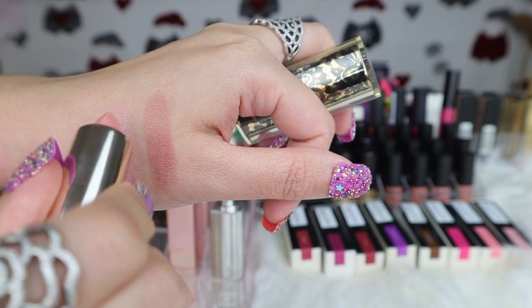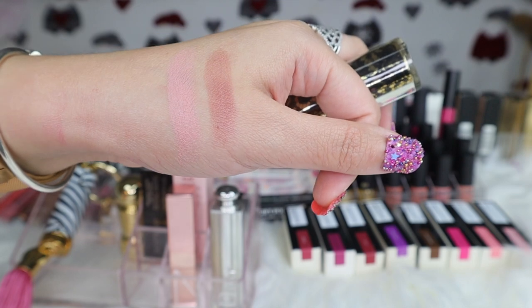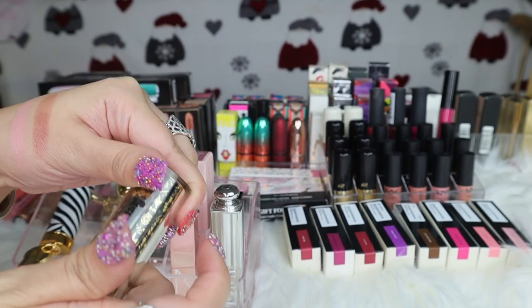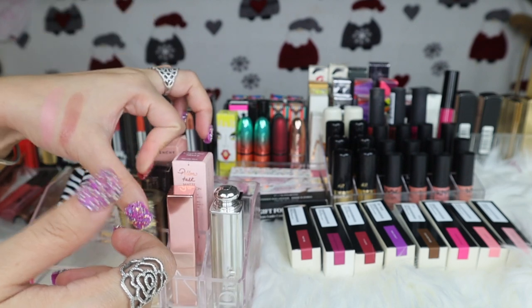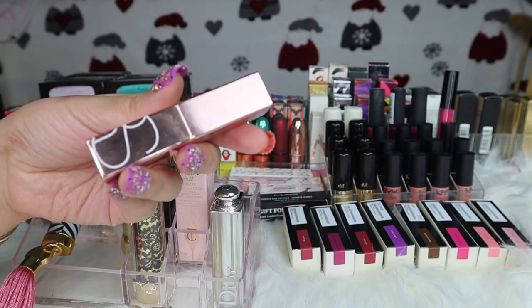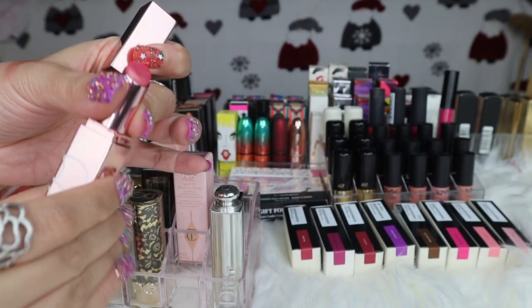Look at that. So I have to try it again. That's really how it is already layered. Not so bad. So I still use this. It's growing on me. And then I have this one, which is a NARS Orgasm Lip Balm. This is really awesome. I love it. And this is almost gone.